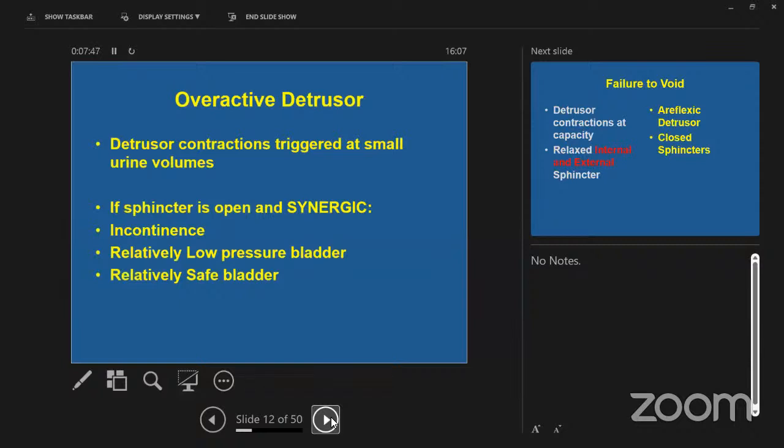So in an overactive detrusor, as we've said, detrusor contractions are triggered at very small urine volumes. You might recollect that Dr. Nisha spoke about the same condition. This can happen as an inherent problem of the detrusor, or it can happen because of faulty nervous control.